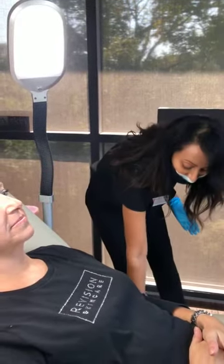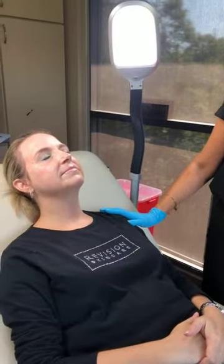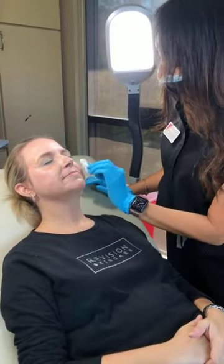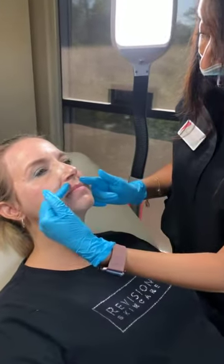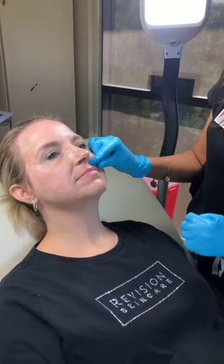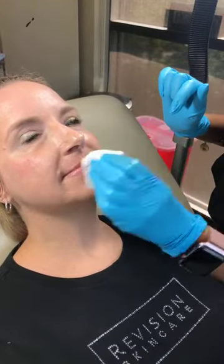So I'm going to have her rest back down, and we're going to talk about her lips first. We have that nice and cleaned up. She has a very small upper lip, a nice full bottom lip, but her upper lip doesn't have much show, and we really want to get that lifted out a little bit more, so she has more show of the red part of her lip and we enhance her border a little bit.